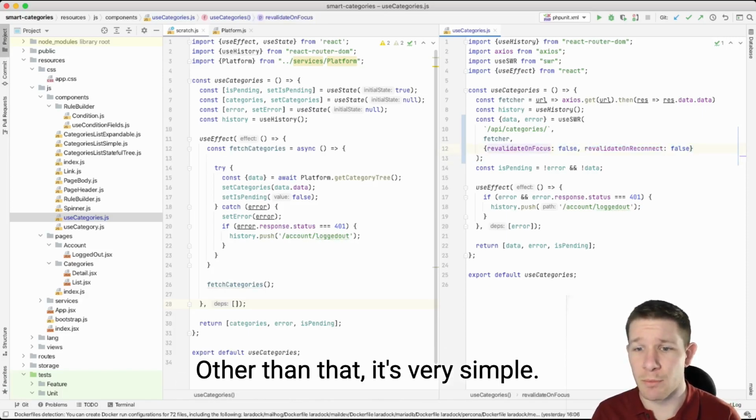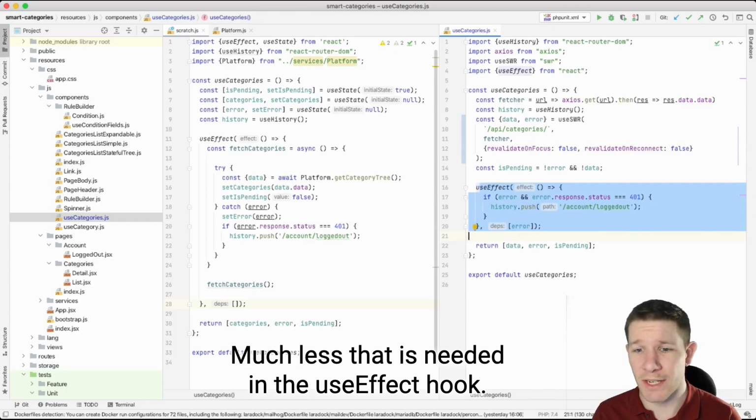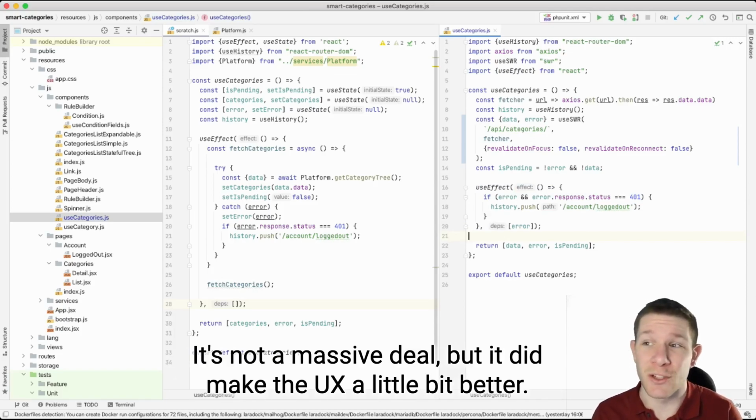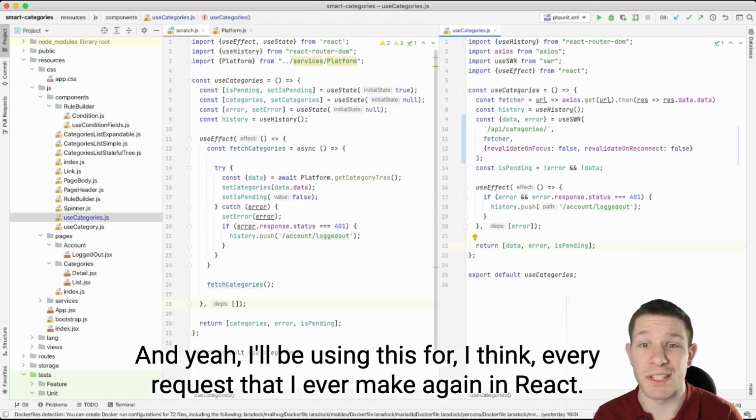Other than that, it's very simple, much less is needed than in the useEffect hook, and yeah, I'm really impressed with how quick it was to get up and running. It's not a massive deal, but it did make the UX a little bit better, and I'll be using this for, I think, every request that I ever make again in React.